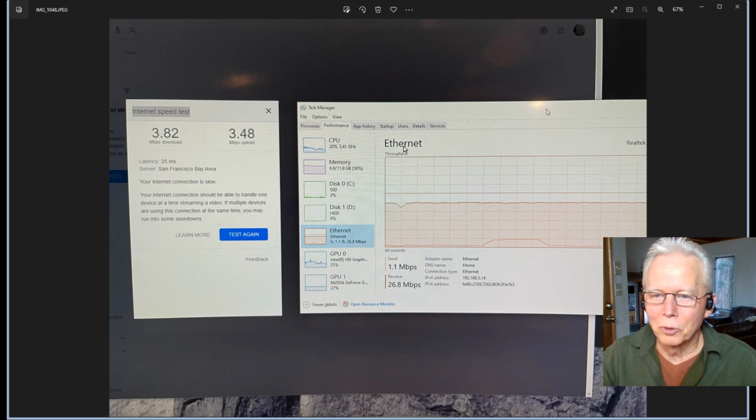Here's a graphical representation. All I've done here is I went from the processes tab to the performance tab. And we're seeing here, I've clicked on Ethernet, so I'm seeing the Ethernet activity. Down here on this legend, we see this dotted line is going to be the send speed. So at 1.1 megabits per second at this point in time, and that's this dotted line down here.